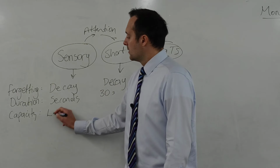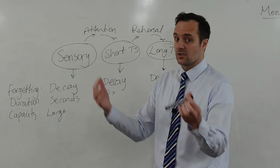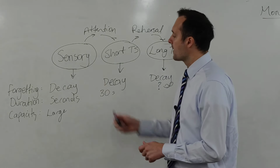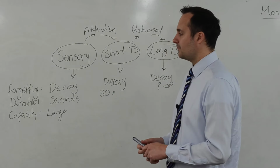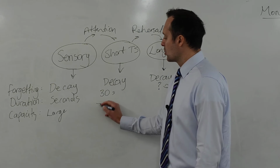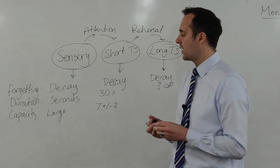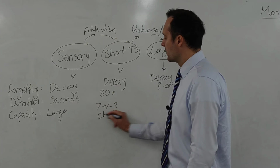However, it is a very large capacity. Your sensory store can take in a huge amount. This is not very scientific, large, but that's kind of what the exam's expecting you to know. Your short-term memory is much more restricted. Basically, your short-term store has been shown to be able to hold 7 plus or minus 2, so that's the average range, kind of between 5 and 9, chunks of information.